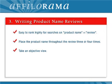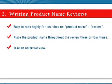Writing product name reviews. Writing product name reviews can be extremely lucrative, as they are easy to get ranking highly in Google searches on product name plus review. And because people are already thinking of purchasing a product when they search for a review, blog reviews usually convert very highly. The secret to writing successful product name reviews is to be honest and place the product name throughout the post 3 or 4 times.